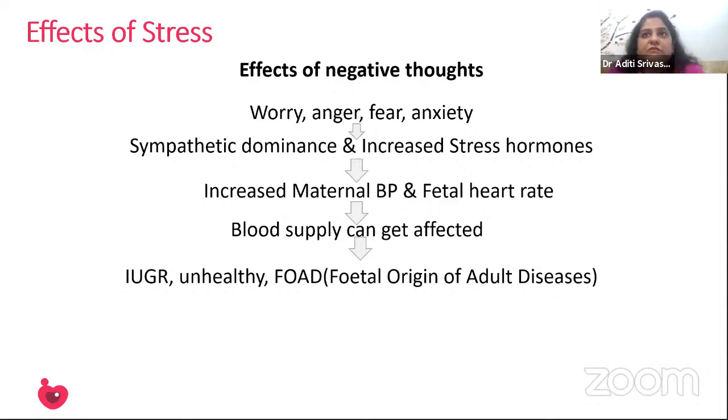Sometimes babies are not growing properly, or there is IUGR, intrauterine growth restriction, where the baby is not developing properly. And many researchers have also suggested that many disorders, especially diabetes, hypertension and other problems, have their origin in the fetal cycle only. So if mothers are stressed, it can affect the health of the baby, not only during or after delivery, but later in life also.